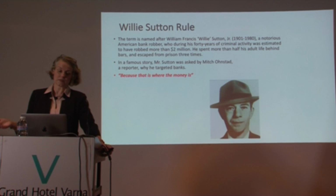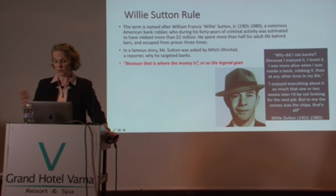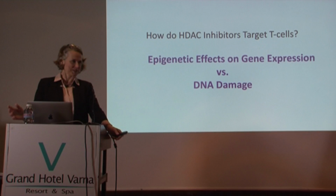The only minor detail about this that I just learned when I was pasting this guy's picture in is that he actually never said that. That's what the reporter thought he should have said. What he really said was, because I love them. I love robbing banks. That's why I do it. So I thought, well, that fits too, because I love doing a good experiment and having it work out.